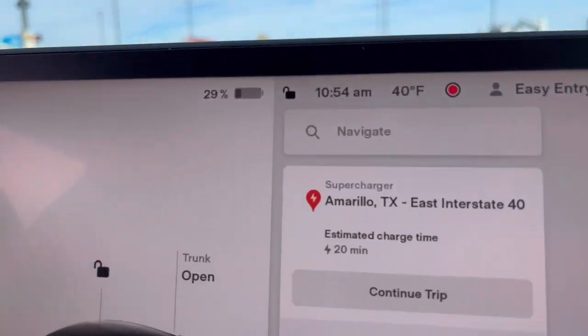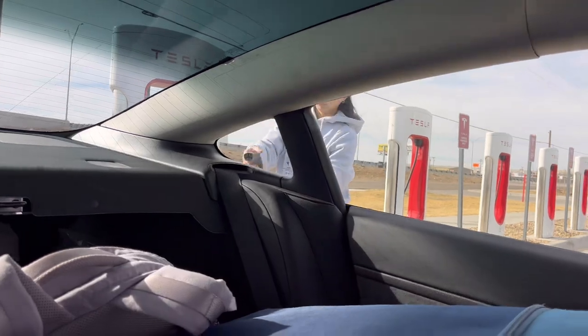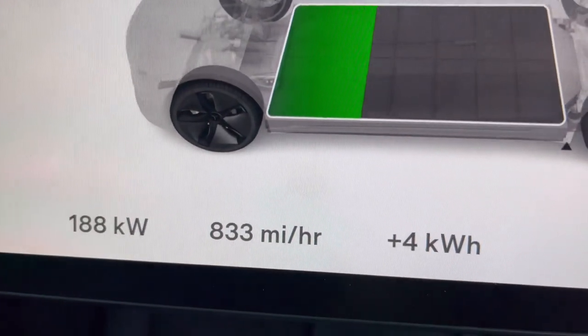We're backing into the charger. I got a pretty good nap in. How was the drive? I was asleep. It wasn't too bad. Hour and a half. We're in Amarillo, Texas. Gonna charge up for a little bit. Pretty efficient, got her 29%. She's plugging in right now. We got a 250 charger here.